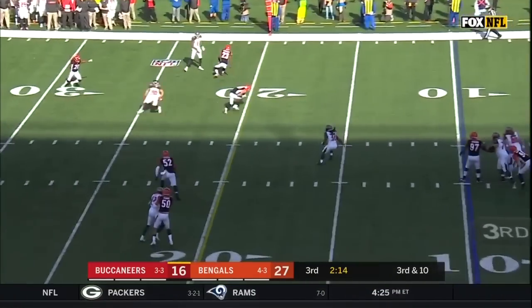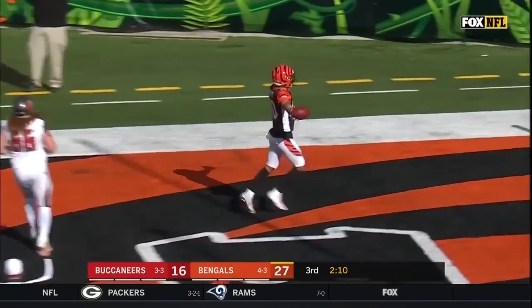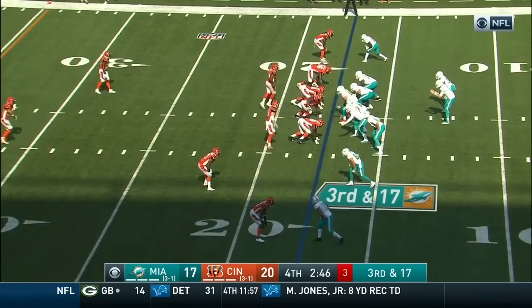Protection is good. The throw is not. His fourth interception of the game. It's an interception touchdown for Jesse Bates and the Bengals. Again, they need the 35.